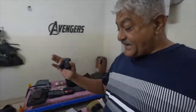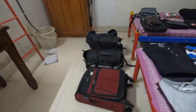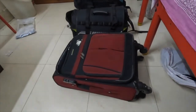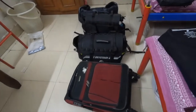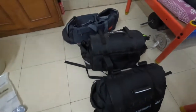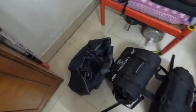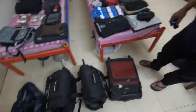Now, if we look at over here, there is going to be one small suitcase which will be loaded onto the support truck, which is going to accompany all the riders. Then there are two saddle bags and one duffel bag. Now, the saddle bags and duffel bag all have rain covers. So let's start with the packing of the suitcase.